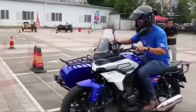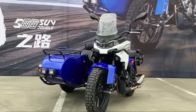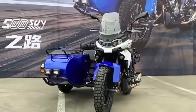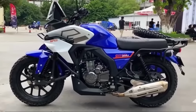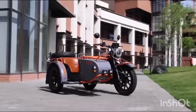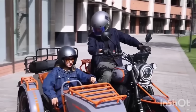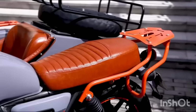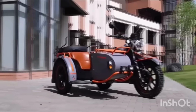The motorcycle is designed for travel and touring. The motorcycle also features an Ural's type leading link front fork. It allows for more predictable handling and adds comfort while riding. Yingang also produces 500cc versions of the motorcycle with a sidecar in a classic style. The price of this machine in China is around $6,000.